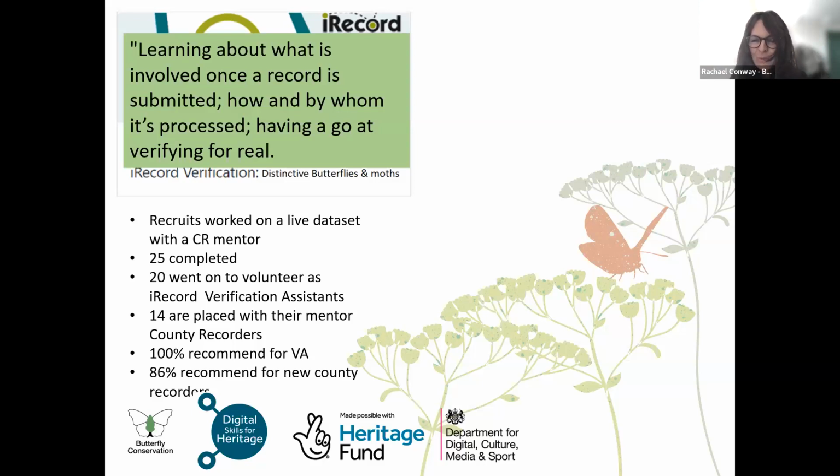comfortable with. So we said, we're not letting them loose on all of your data. They're just going to work on the peacocks that are accompanied by a photograph, or the buff tips accompanied by a photograph. So that gave county recorders the confidence to become mentors. And this was a real highlight for our participants, that they were having a go at data for real. So let's have a look at the results.